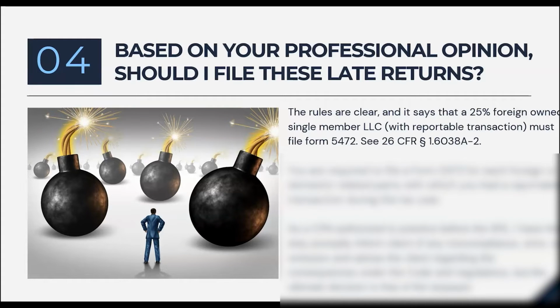The rules are very clear, and it says that a 25% owned single member LLC formed in the US that is owned by a foreign person and has a reportable transaction must file Form 5472. So as you can see, not every LLC is required to file these forms. To file these forms, you must have a reportable transaction. So if you don't have a reportable transaction, then there is really no need to file these forms. In the other videos that I have done, I have explained a little bit about what a reportable transaction is, so you can go and watch them and figure out whether some of your activities fall into those kinds of reportable transaction descriptions that we've given in those videos.